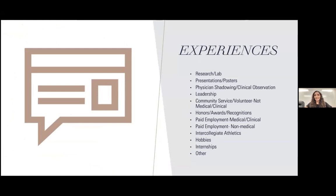Okay, so the experiences section. I think that this is the most important section of your application. After you check all those boxes like GPA and MCAT score, this is really where you get to show your personality and what you've been doing your whole undergraduate career. I know that you guys have all been juggling a lot, you've been doing a lot, so this is your time to shine and show them who you are.